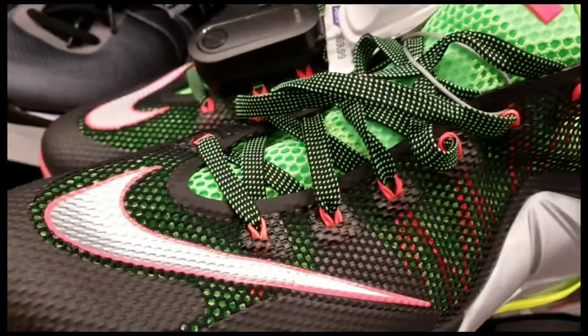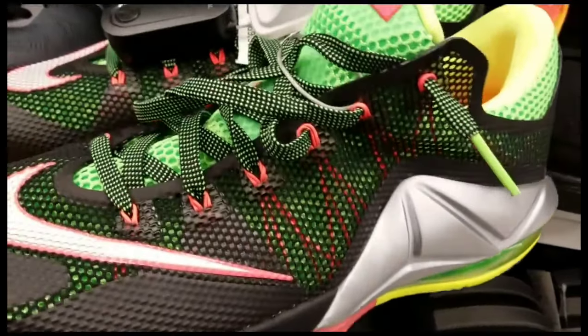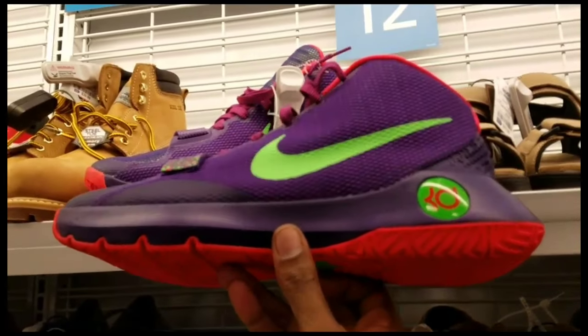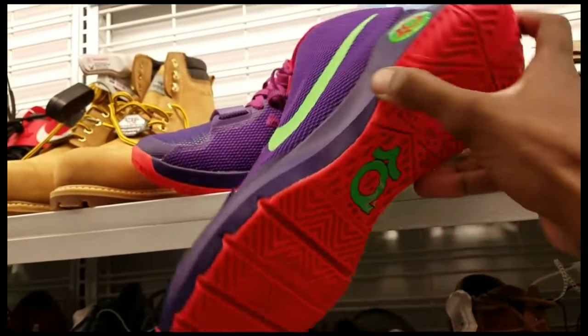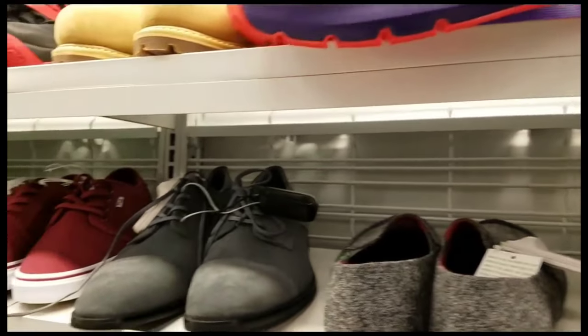Some LeBron somethings. Not sure what these LeBrons are. They look like some South Beaches or something. They look pretty sick though. $69. Oh, these are KDs. If you watch one of my old videos, me and my boy, one of my plugs, Vic, was talking about how these shoes are all just biting off each other. The KDs, the Kyries, the LeBrons, the Kobes. They just all take things from the other person. Let me pull these down and try these real quick.